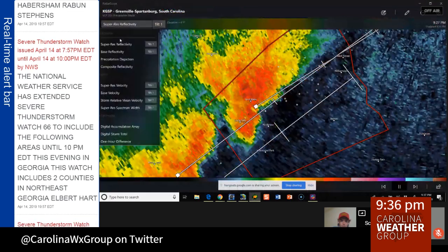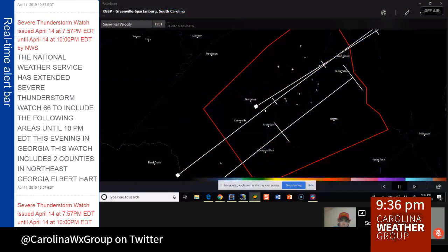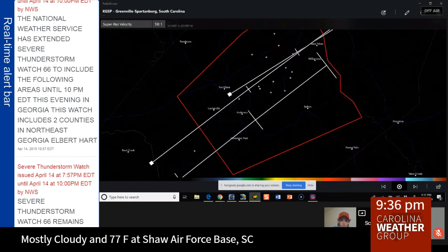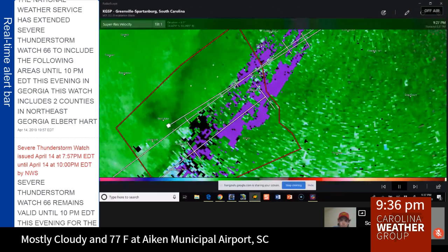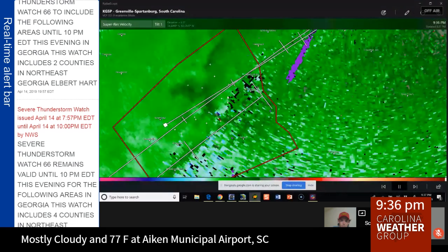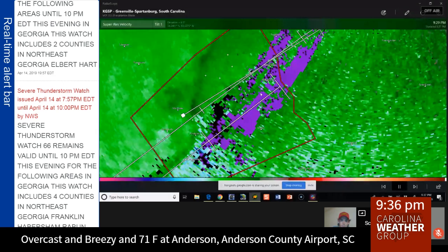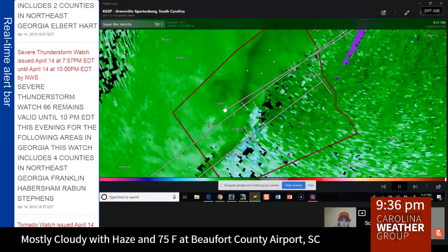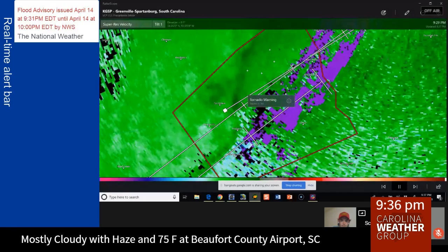We will look over here. Let's switch over to velocities. I like the velocities on RadarScope a little bit better, and we'll allow those to load up. You can see this area that we are watching is right in this area, right in the, well, I can't get my toggle there. Anyways, it's right in this area that we are trying to watch that rotation.